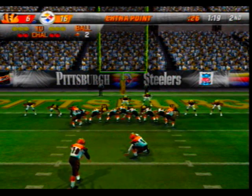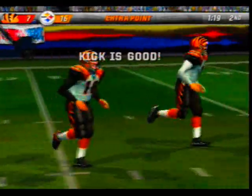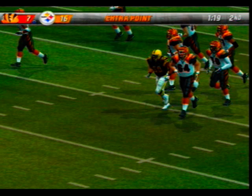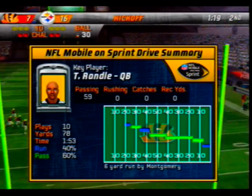Get set for the extra point. The point after is good. No matter what kind of field position you start with, as an offensive player, you got to be thinking touchdown. These guys kept their eye in the end zone, and that's exactly the kind of drive they were looking for.